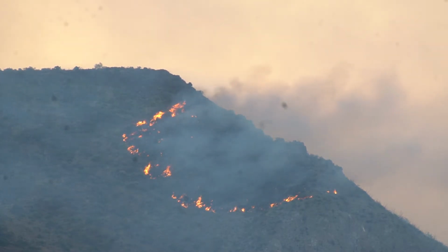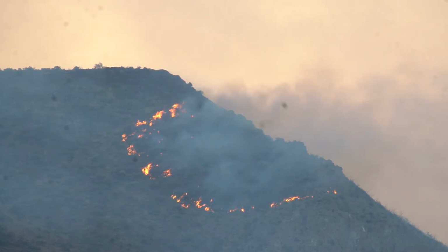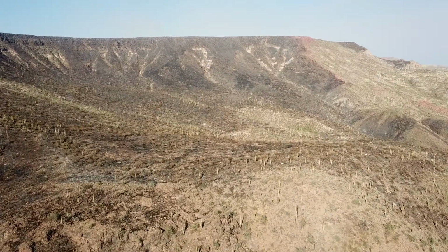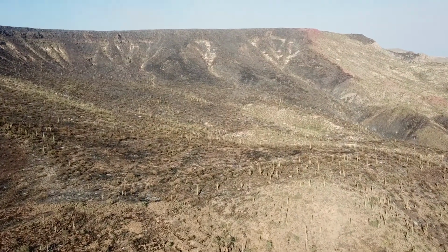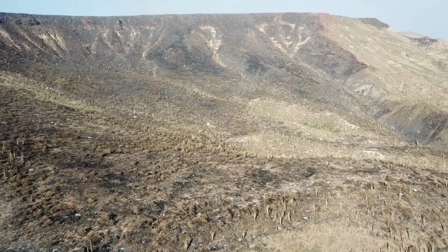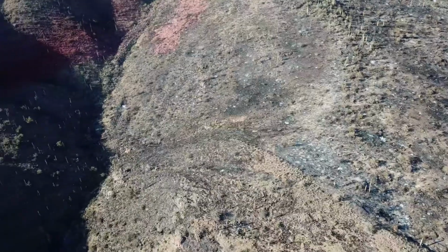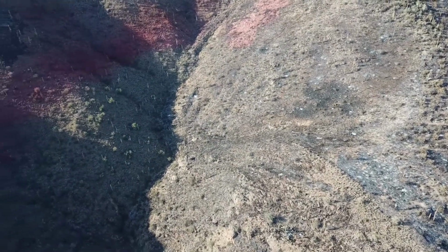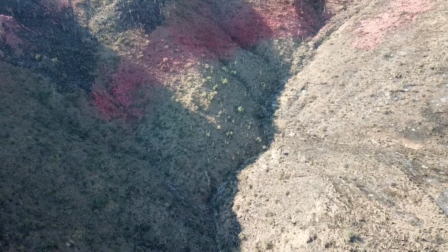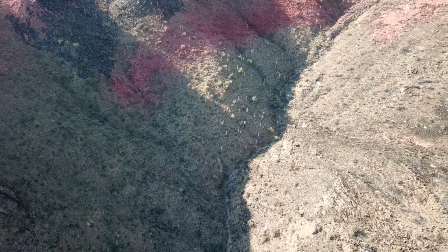I was unable to fly my drone over much of the areas once the fire started because they instituted a no-fly zone, and my drone would not even take off from our house. But this area up in the mountains was still open, and you can see there's still a smoldering ground hotspot right there next to the upper left-hand corner. I wondered if that was going to later break out into another fire.